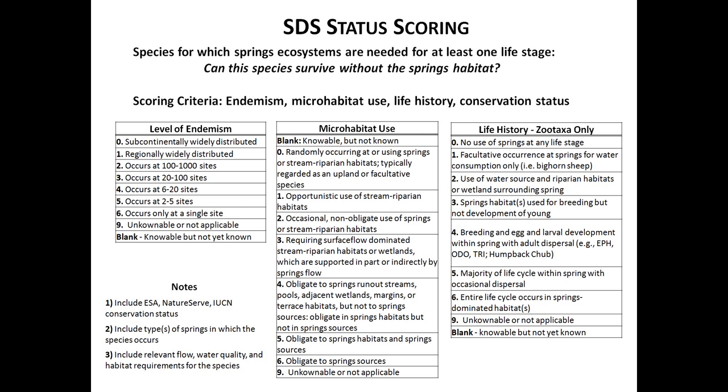So this applies really to the fauna, not to the flora, which have more or less uniform requirements for their life histories. But some organisms might not use the spring at any life stage, or just have facultative occurrence at the springs. Those are low scoring things. For example, bighorn sheep might come into water every once in a while. We're not going to consider the list of all the animal species of the Southwest in this, but in some important cases, maybe those things might get cited. Whereas there are critters such as some fish, some snails and whatnot, where the entire life cycle occurs in the springs-dominated habitats. So we try to let the managers know what the extent of life history requirement is related to springs for that species.